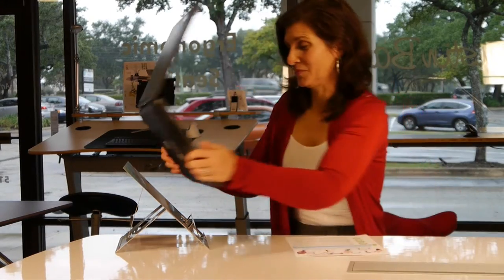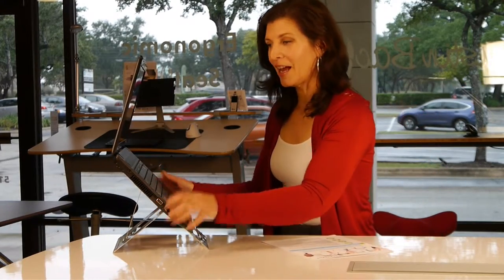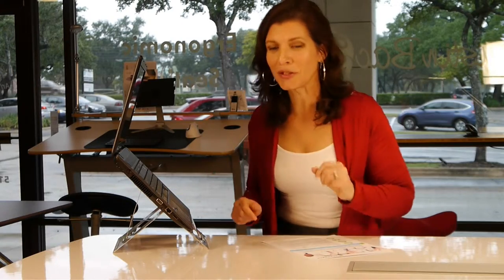When the laptop is on the stand, it raises it almost 3 inches above the surface, and it really puts the user in a much greater position to utilize a laptop. Now, a lot of people will put a laptop on a laptop stand and then type. No, that's a no-no.